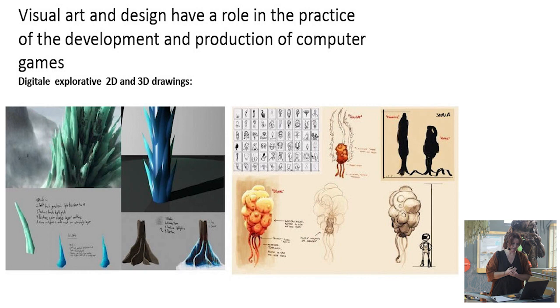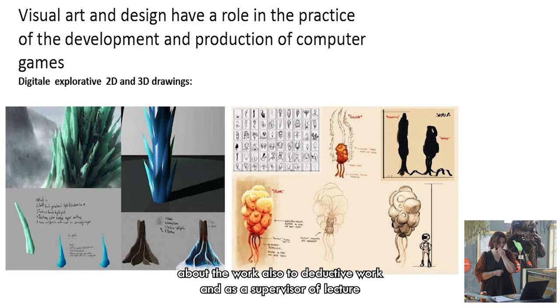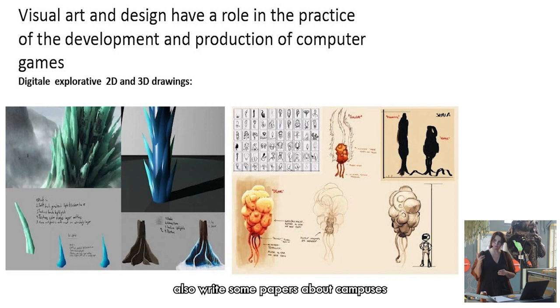or making, artists developing work, also through didactic work as a supervisor, a lecturer. I also write some papers about art. Here you can see some of my works from here in Montana.